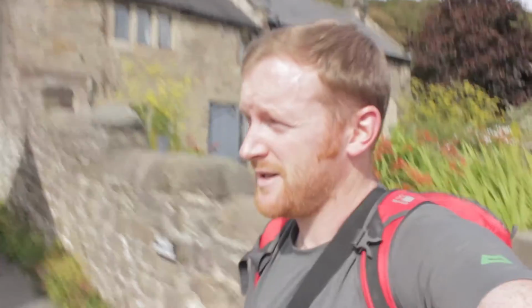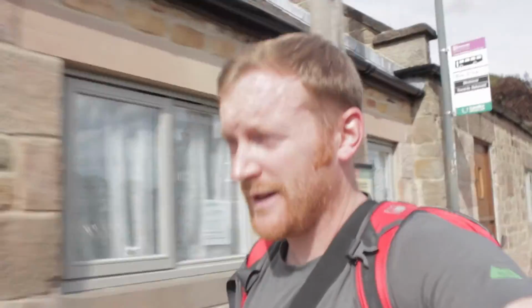Right, welcome back. So we're now in Birchover, the beginning and end of the walk. It's a nice quiet little village, made a little bit busier, I dare say, by people parking their cars here to go walking.